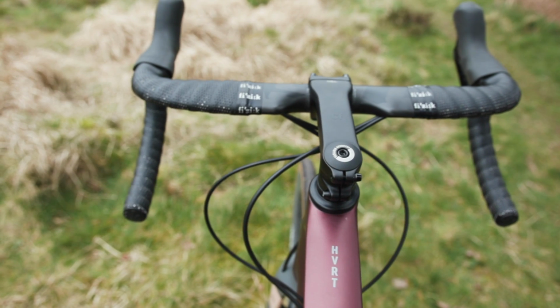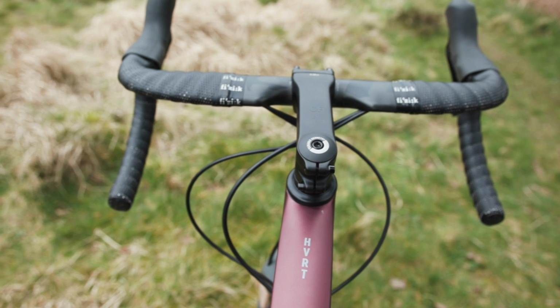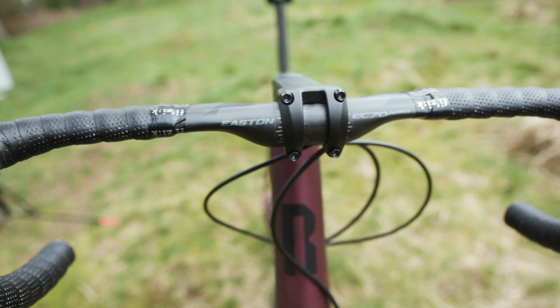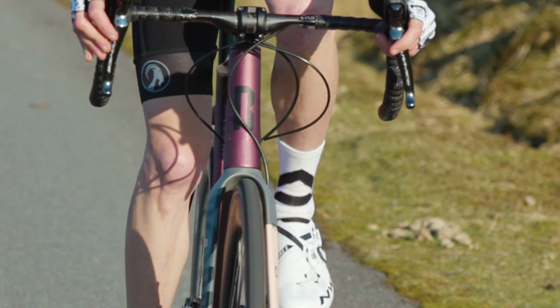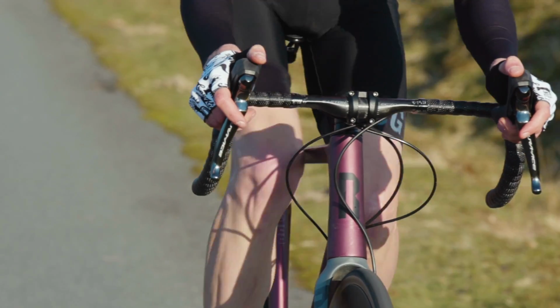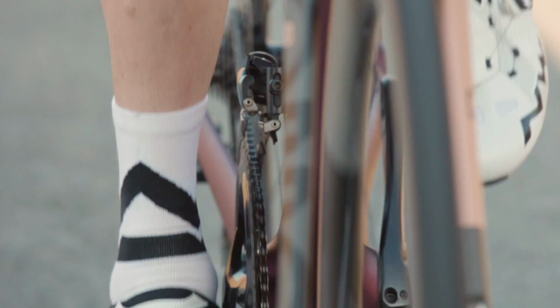Up front, we've got Rondo's own design stem, which is slightly minimal, slightly flattened, slightly flush, and looks really nicely integrated into the bike without being an integrated stem. I've talked to the guys at Rondo about why they didn't go the full integration route, and they just thought that HVRT needed to be a bike that was completely user-friendly, that could be taken apart and put back together. Because of its multi-personality, shall we say, they just wanted it to be as user-friendly as possible.